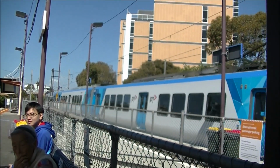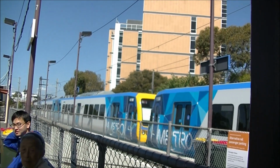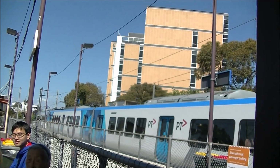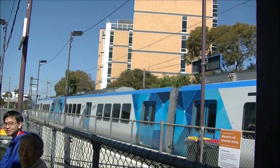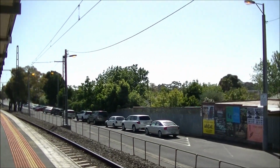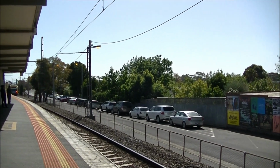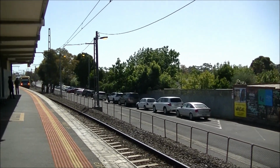116M. 1358 trailer, 115M, 41M. If we zoom around here, we will catch our first glimpse of the Glen Waverley train that's arriving on platform 2.